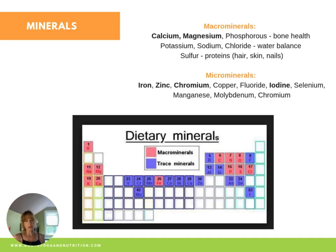So I get to the minerals. So we did the vitamins. The vitamins are micronutrients that are based in carbon, hydrogen, and oxygen. And then the minerals are based in the other elements. So you can see our dietary minerals here on the periodic table.